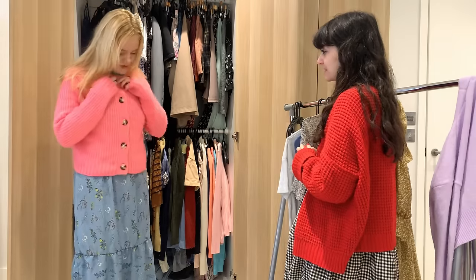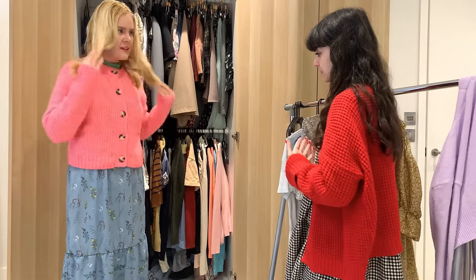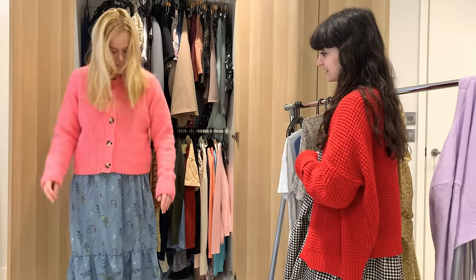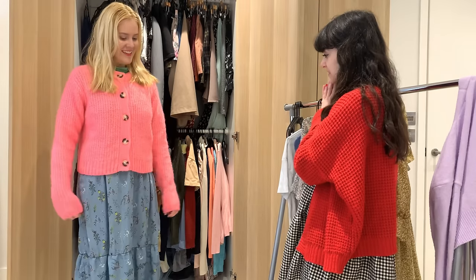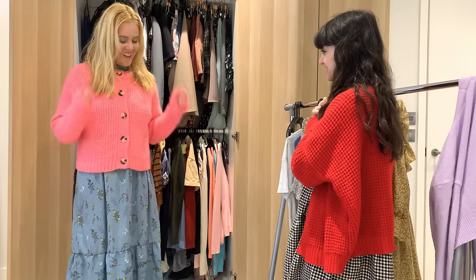Oh, I love this. You know what? Done up, it looks like a jumper over a skirt. Oh. Which is really nice. It does again have that cottagecore feel. Yeah. The colour is just so vibrant and lovely. You look really colourful and fresh and healthy.